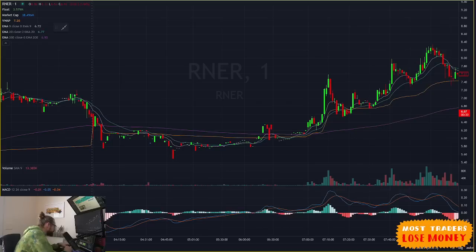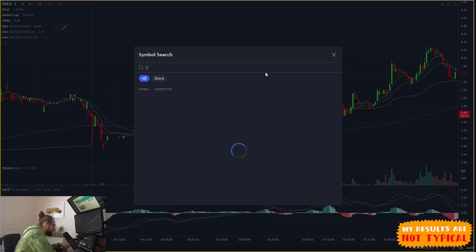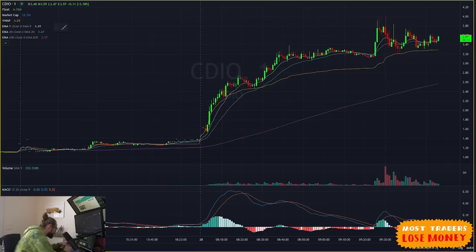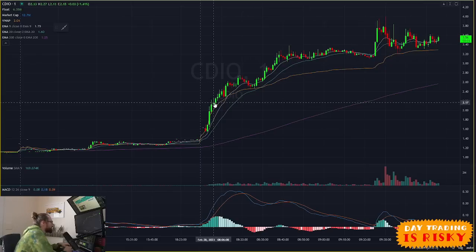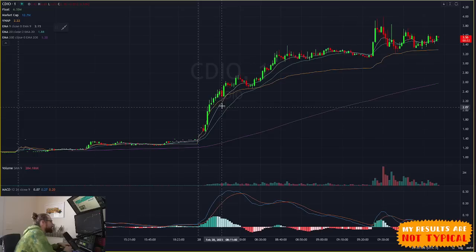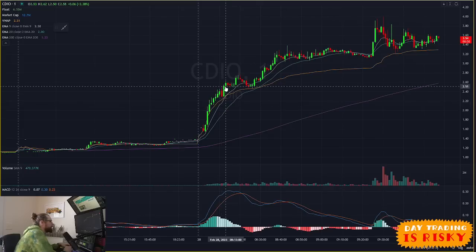Not bad. Second trade of the day, CDIO, and my first entry was at $2.33. Actually, 13,000 shares was the first trade. I got in at 233, right on this candle as it was pulling away. I got in, it dipped down, and I thought it was going to reject, but it came right back up and we got a squeeze up to 245. Then a red candle rejection, and when it came back up and reclaimed that candle, I got back in at 245 for the breakthrough of 250.